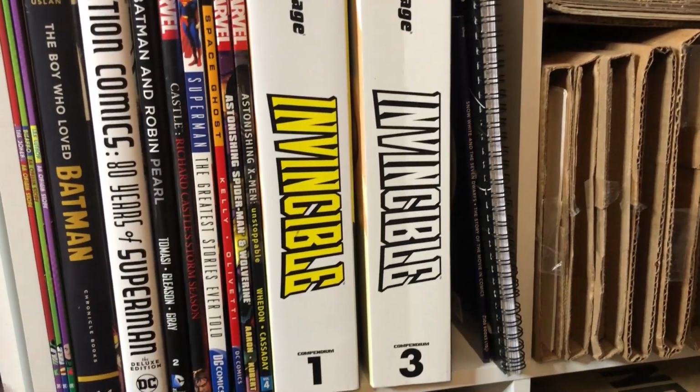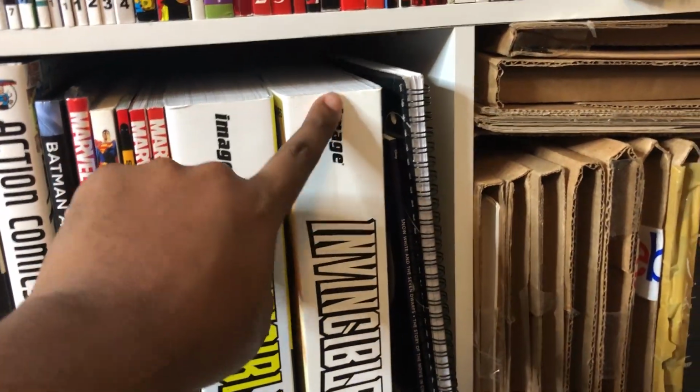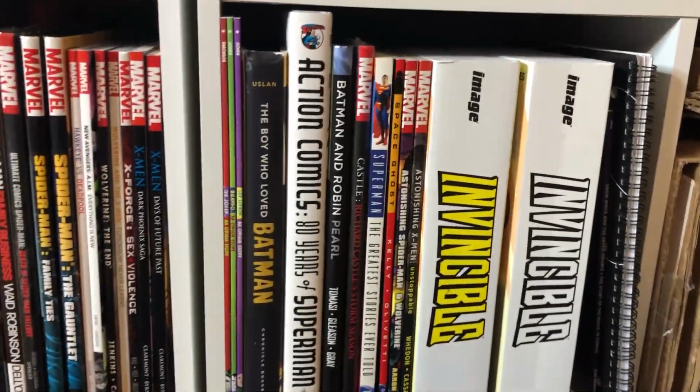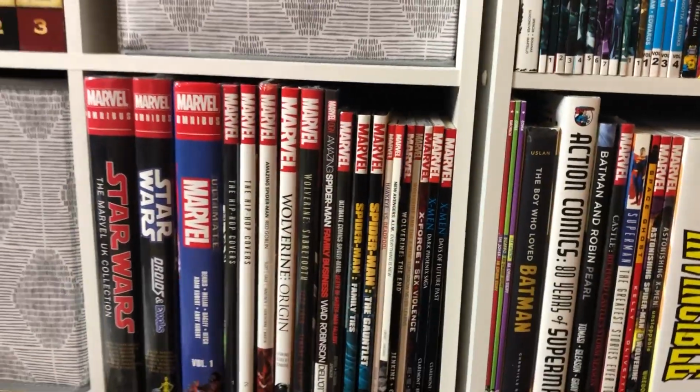I've got a bit of a gripe with Amazon because I ordered this one brand new, and it came with this crease down the spine. So it clearly was not brand new. Trying to decide if I'm going to go through the trouble of returning it. So those are all my collected editions. And I mean, we can get into the mess that is my single issue collection.